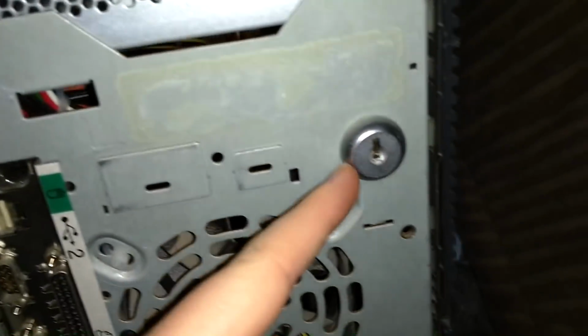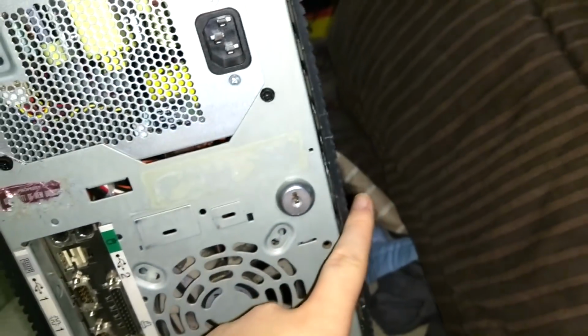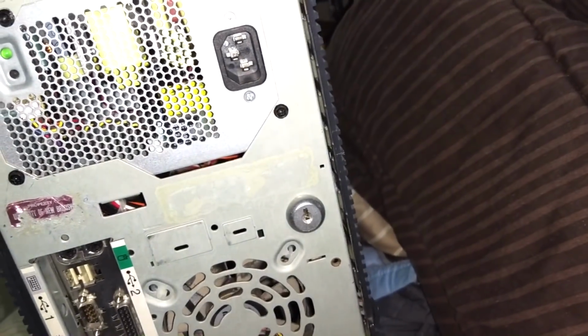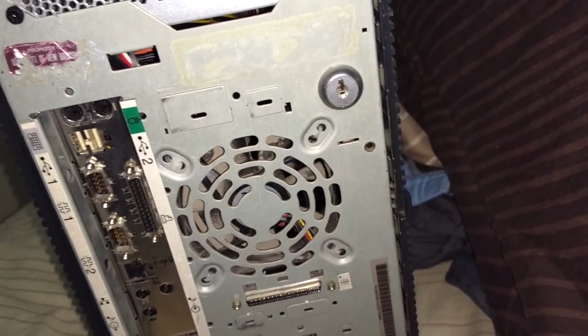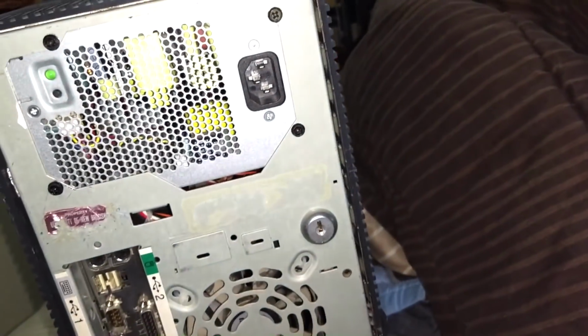Although the lock looks really beefy on this side, the actual thing that keeps the door locked is just thin plastic, not very strong at all. And the people in the tech shop at school were able to brute force break that plastic latch. And now I can open the case cover, so thanks to them for making that possible.